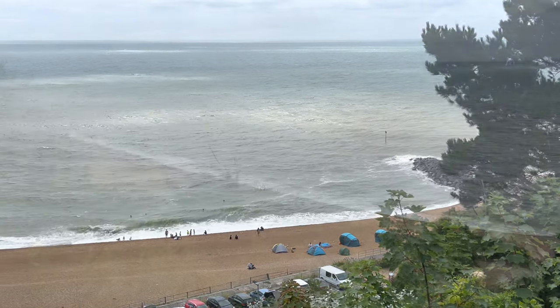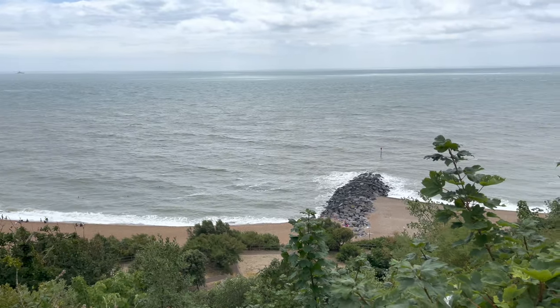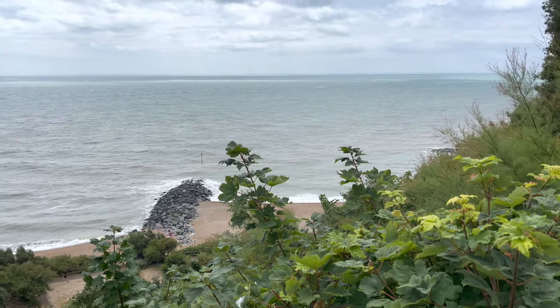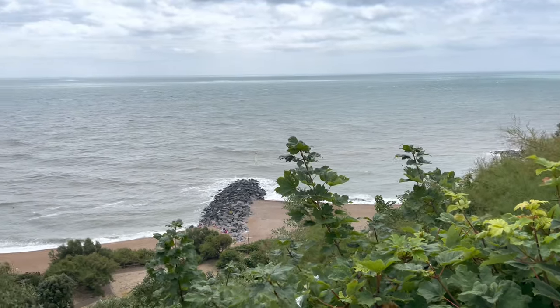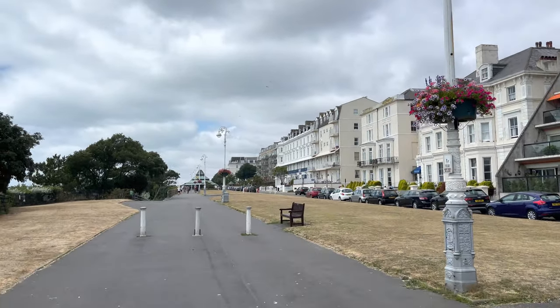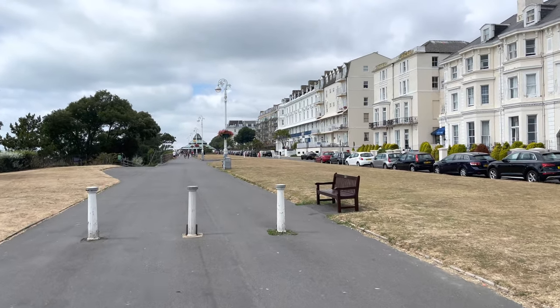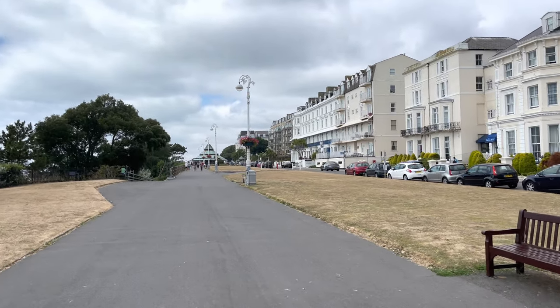Towards Lower Sandgate Road Beach from the Lees. As I mentioned before, the beaches go for miles right through to Sandgate, past Hythe and Dungeness. Miles and miles of beaches here. It's a little bit cloudy, but it's still warm, which is quite nice to get a little breeze, to be honest. It's a warm breeze as well.